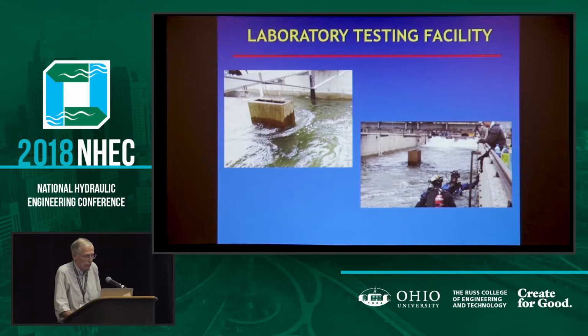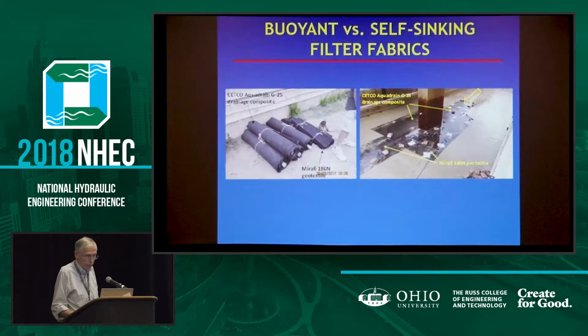Just a couple of pictures of the laboratory testing out at CSU. There's a pier in the large outdoor flume at CSU. You can see the divers in the water getting ready to go in. That's not a tidal wave approaching them in the upper right. The flow's coming to us from the upper right down to the bottom. That's just the stilling basin or the stilling of the water as it enters the flume at CSU.